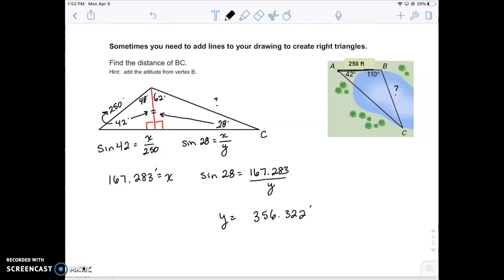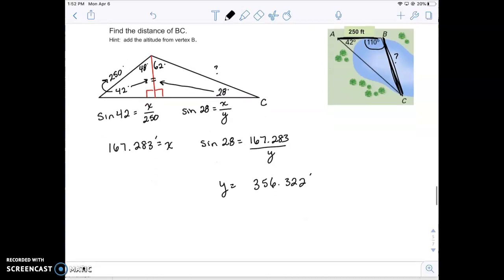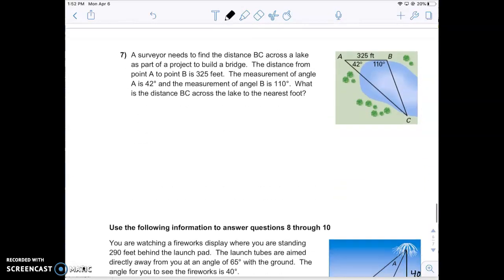Let's think about it. If this part of the triangle is 250 feet, and I have a big angle of 110 degrees, does it make sense that the distance from B to C would be larger than from A to B? I think so. I think that makes sense. Guess what you're going to do? Right. Good luck. And when you're done, go ahead and submit your notes with your answers.